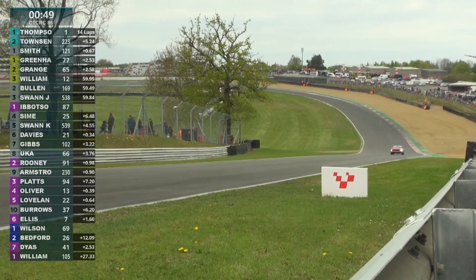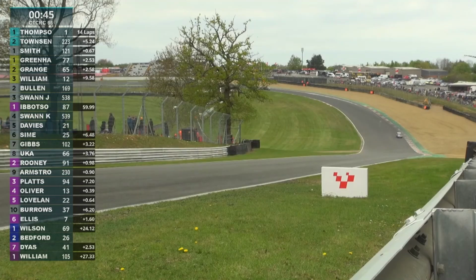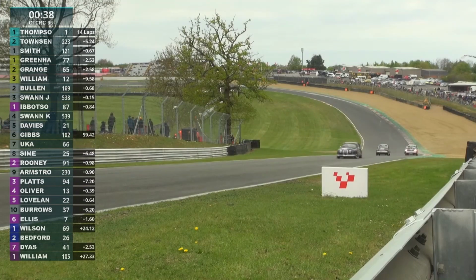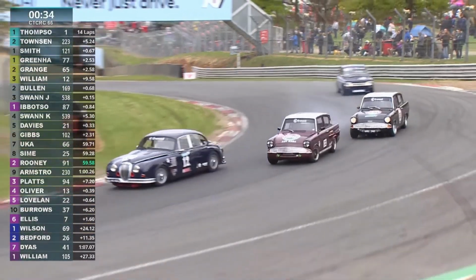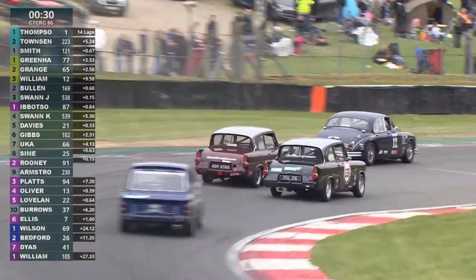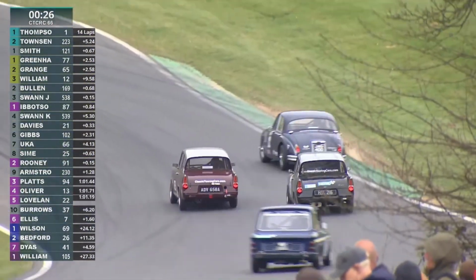Great squealing on some of these cars. They're really working hard. There's Grange from the back up to 5th. It's quite a gap back to the battle for 6th, which is headed by Williams. Ahead of... have we lost Barry Syme? The Mini hasn't come through, has it? I think we've lost Barry. Bob Bullen locks up at Druids. You can see how hard they're working these cars. But we've lost Barry Syme, unfortunately.